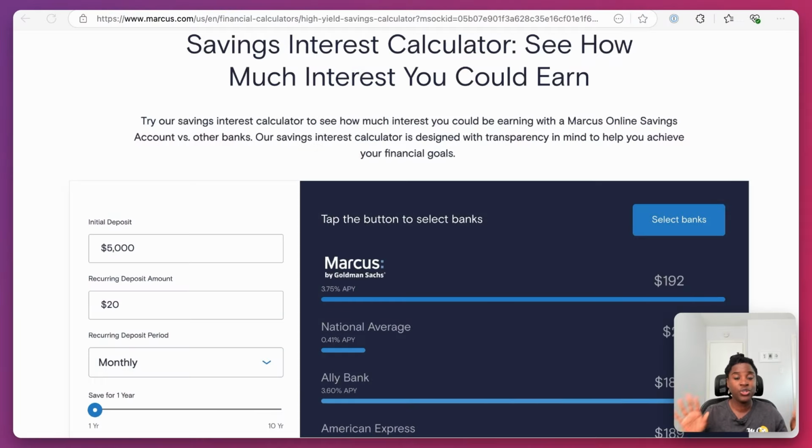Okay, so I'm going to show you two different high yield savings accounts. But first I want to show you this calculator by Marcus by Goldman Sachs. Marcus by Goldman Sachs is one option for a high yield savings account. They have this great calculator so you can visualize how much your money could earn you over the course of a year or multiple years if you have it in a high yield savings account compared to if you have it in a traditional account.